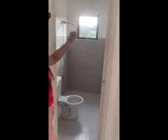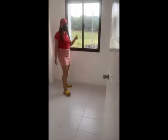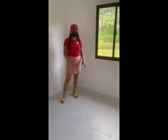Malaki yung window niya para hindi suffocating ang CR. This is our second bedroom. Ayan. So, maganda to para sa may mga anak. And of course, the master's bedroom. Ayan. Here, lock. Ta-da! So, this is the master's bedroom.